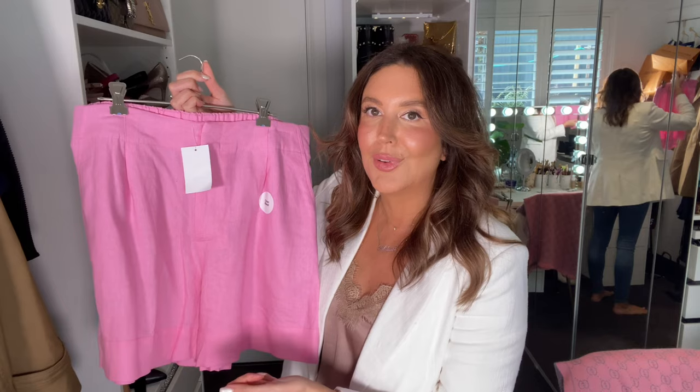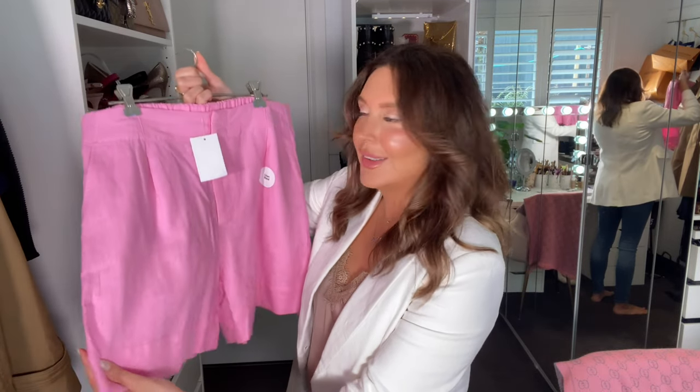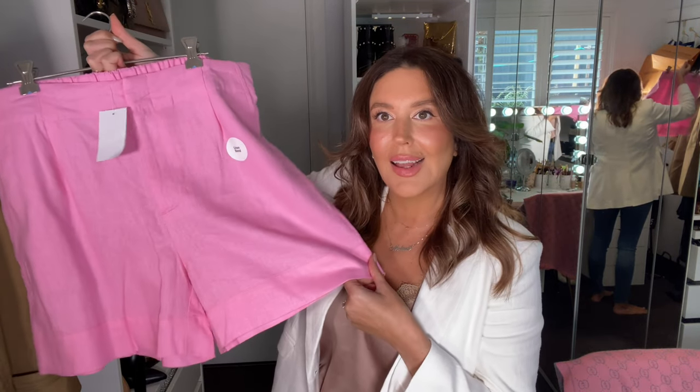So as you would have seen over on my Instagram, and I have shown you here before as well, these gorgeous linen style shorts. I love them. I love that these shorts are just mid-thigh. They're not the super short shorts, thank goodness. I'm so glad that they're starting to make shorts that are a bit longer.